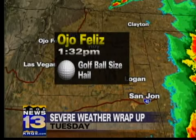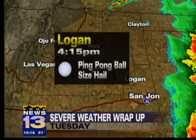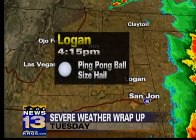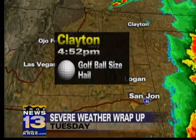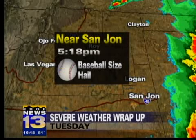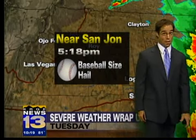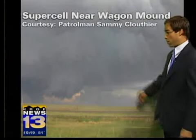Ojo Feliz, about 1:32, golf ball-sized hail there. Impressive stuff. Las Vegas, 2:52 this afternoon, golf ball-sized hail as well. That is dangerous stuff. Outside Roy, we had a tornado touchdown reported by law enforcement. That was right about 4 o'clock. Logan, ping pong ball-sized hail, about 4:15. Clayton, almost 5 o'clock, they had golf ball-sized hail, and almost as impressive as the tornado, near San Juan, they had baseball-sized hail, 5:18 p.m. This was a big severe weather day.